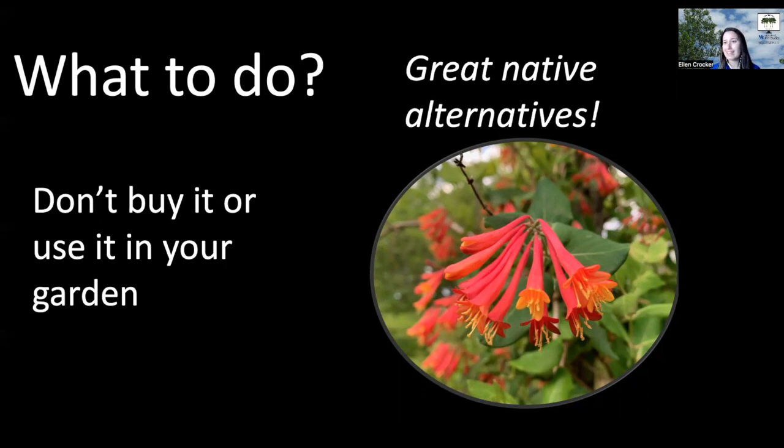So instead, think about some of these great native alternatives like the coral honeysuckle that I mentioned earlier. Not only is it going to look beautiful in your garden, but it's going to promote the health of our natural areas better because it's not something that's going to invade and take over and cause problems down the road.